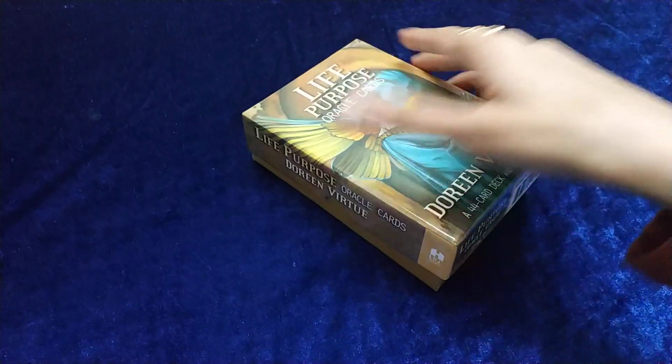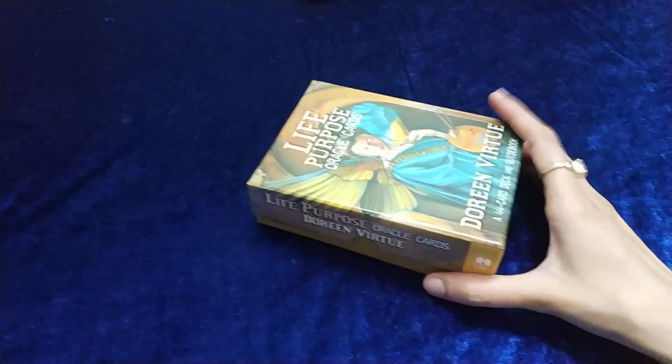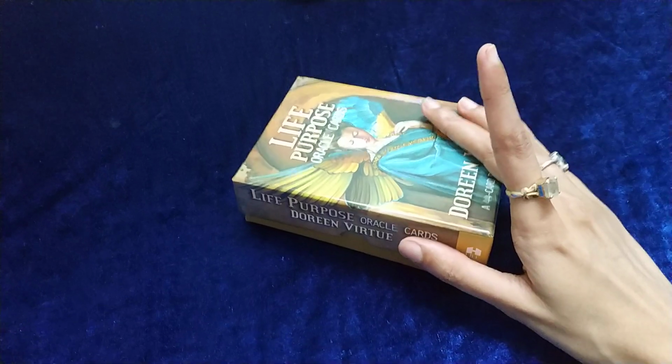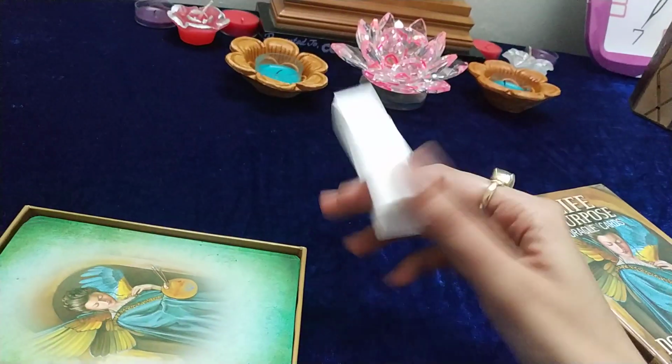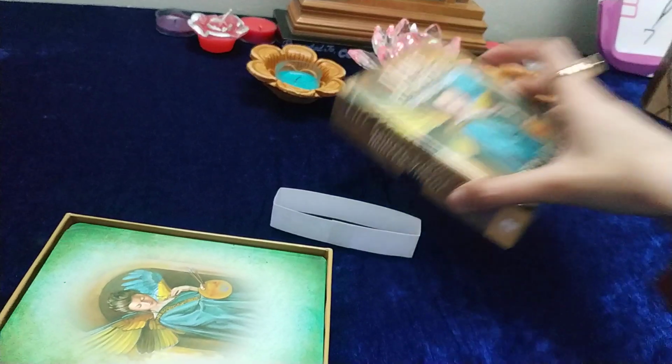So just give me a moment. I'll open this deck. It's not happening for some reason. It's too tight. So here we are, and I have taken out the paper thing on it.